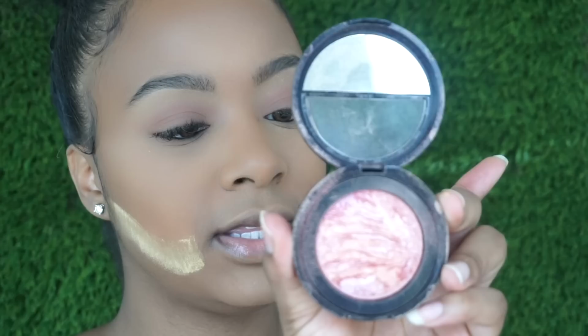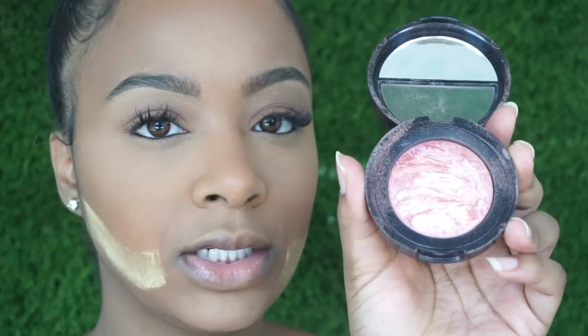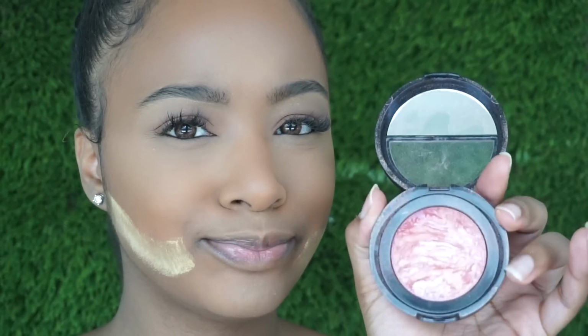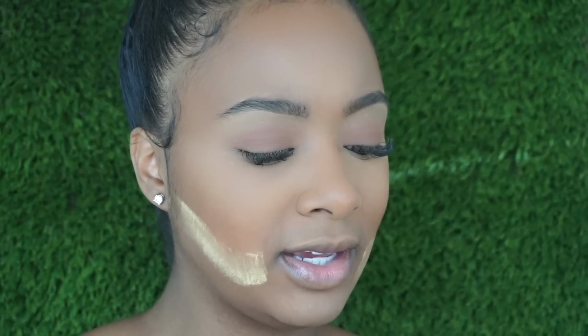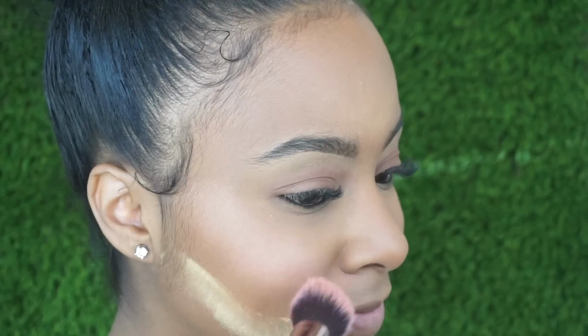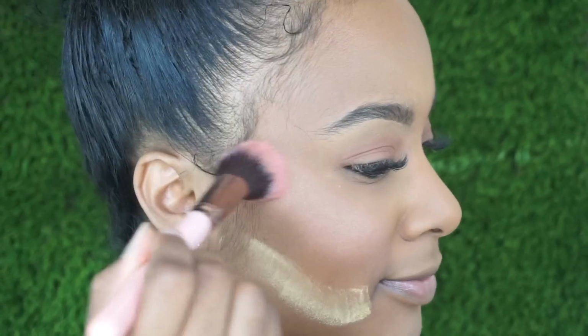Okay, with the Laura Geller Baked Blush Brighten. This is actually where I get this from, Target. But it's really, really good. I love it. A blush and a highlight all in one. Look at that. It's so pretty. It's so glowy. Glowy and blushy.